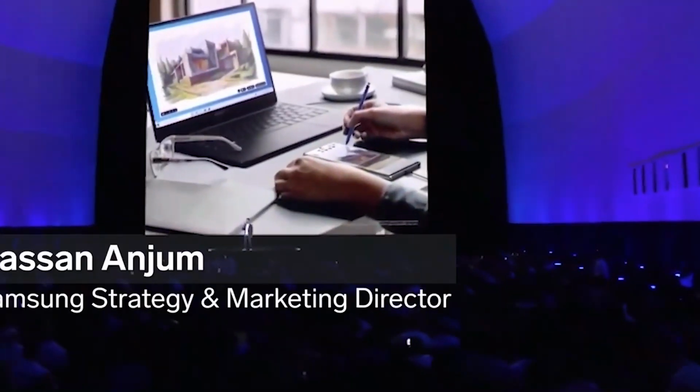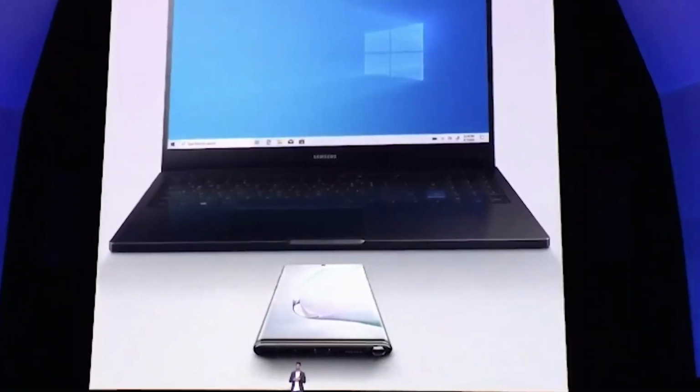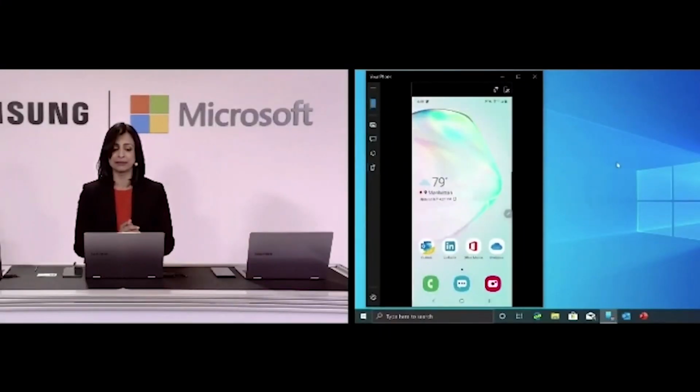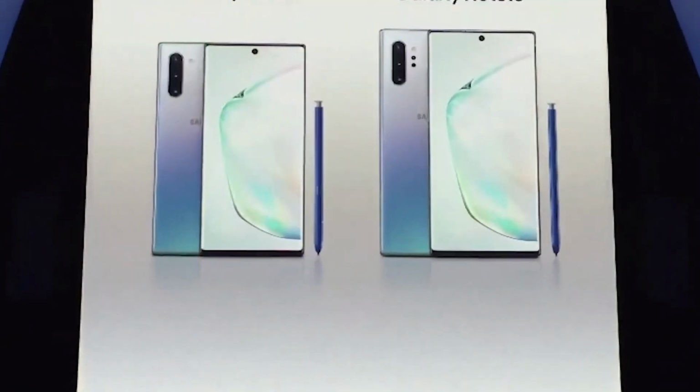Available in 3 colors: Aura Glow, Aura White and Aura Black. Prices start from $1199 for the 4G version. For the 5G version you spend $1299.